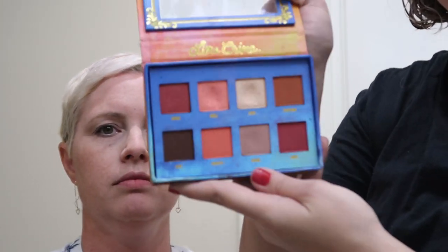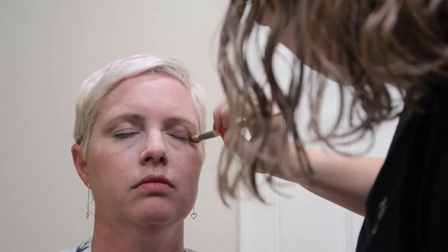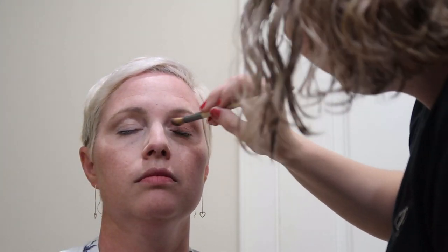This is my favorite palette. It has a bunch of really cute pinks and neutral colors. What's it called? It's just the Lime Crime Venus palette. So I think I'm gonna start with this. That's just a light base. This we have a good canvas. It looks gray on here, but it comes out with a kind of pink tint.